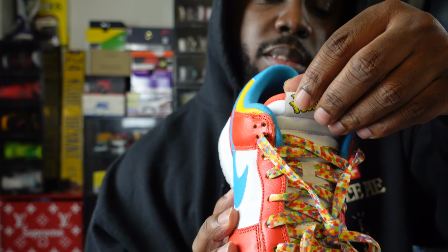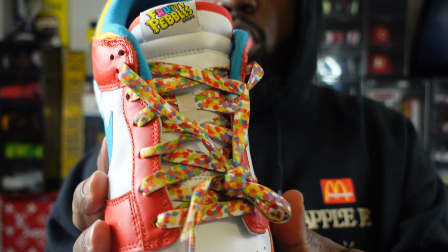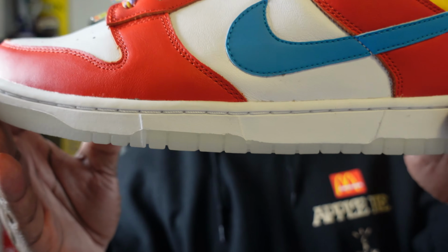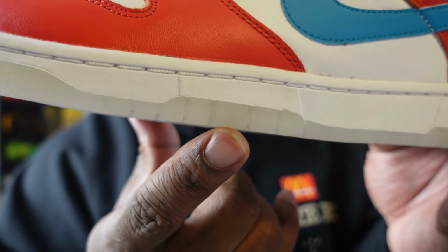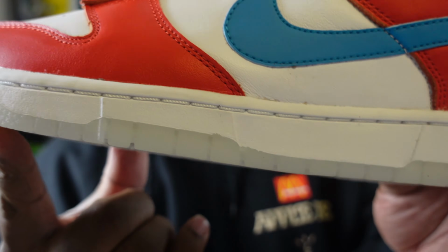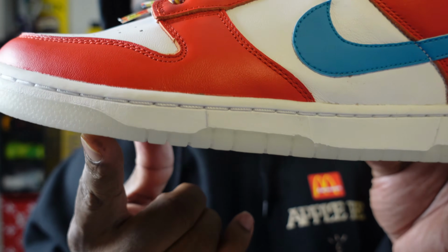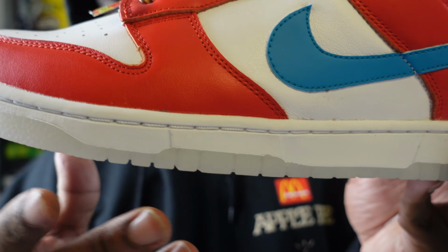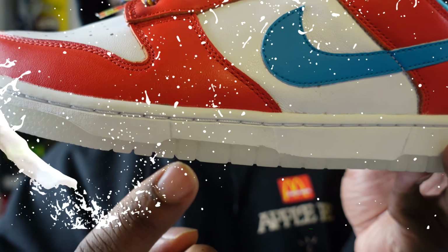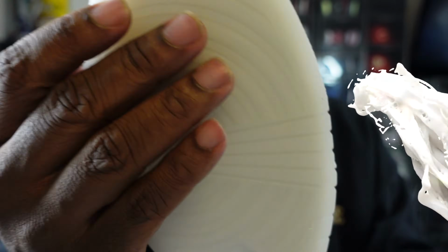I thought it would have like some WB situation. But same thing, white tongue, colorful shoelaces. I showed y'all the swoosh, but now look under. You got that clear, transparent, clear material at the bottom. In my opinion, when you pour a glass of milk, it looks just like this, guys. And that's all the way around to the bottom.